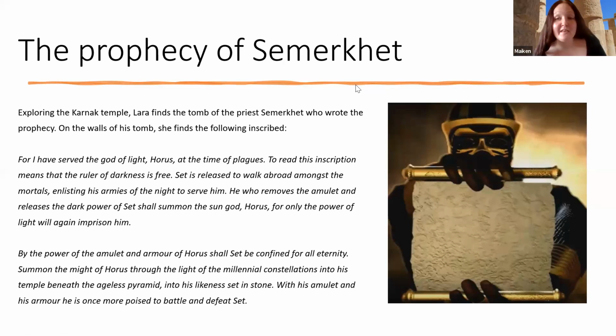So this is an entirely fictional prophecy that has been invented for the purpose of this game. There is no such prophecy in real life. There is no such text. Even the concept of prophecy doesn't quite make sense in an ancient Egyptian religious concept. So this is a very biblical concept.